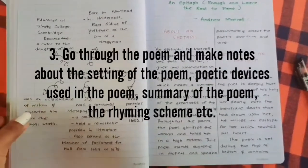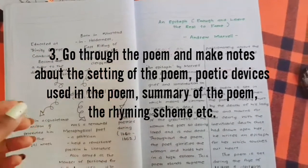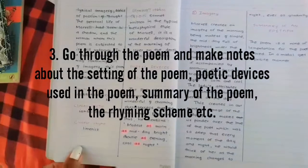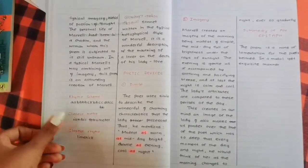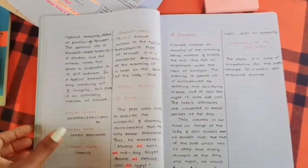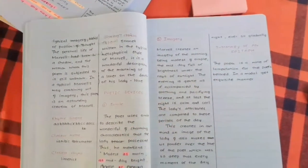After studying about the poet, the next thing you have to do is to go through the poem and write about the poem and the setting of the poem and make notes. You can Google it easily and write it down: the rhyme scheme, the meter, the stanza type and all the poetic devices that the poet has used in that poem. And also the summary of the poem.